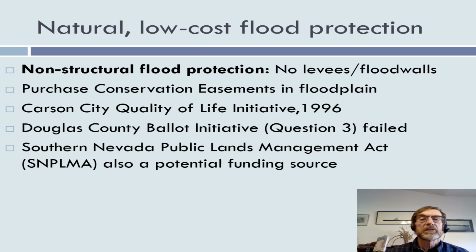So let's go into a little more detail about that natural low-cost flood protection recommended by the management plan. It's also called non-structural flood protection, because instead of building dams, levees, and flood walls, we're just keeping houses out of harm's way. Well, how do we do that? Most of the land along the river, particularly in our valleys in the Carson River watershed, is privately owned. It's farmers and ranchers who own it. And they have property rights, so according to zoning, they might be able to develop some of it. So the strategy that works in many places is to purchase conservation easements in the floodplain.